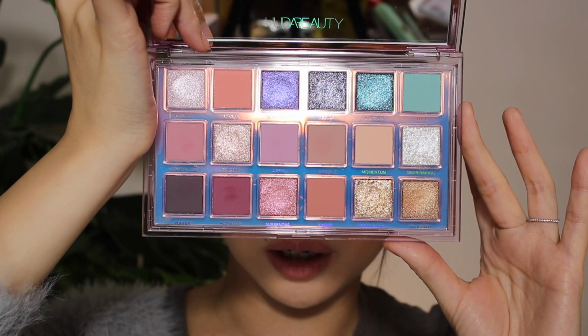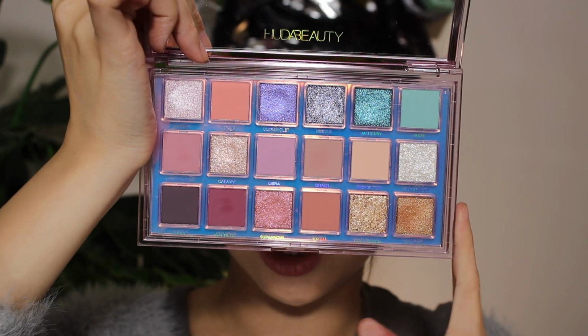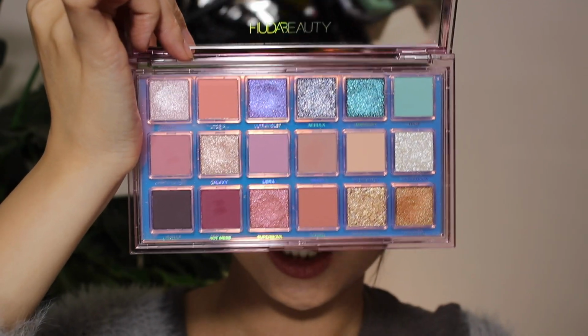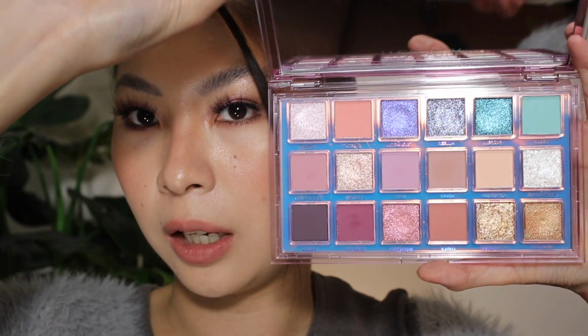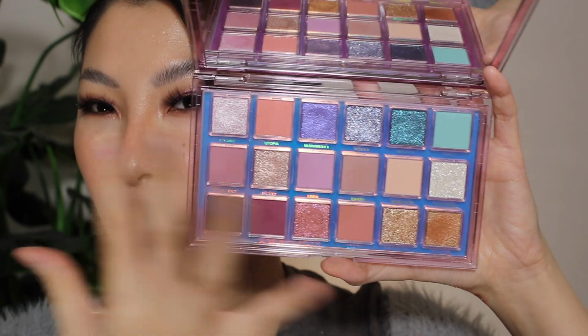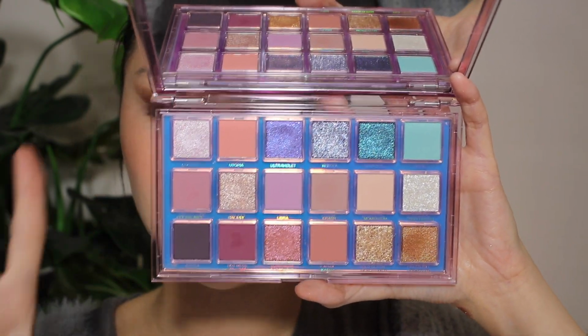This is my favorite color story from hers. I really do think the color story is beautiful here. You have your pops of color, you have your depth, you have your really shiny glittery. The shades in here go so well with each other. It's truly a beautiful, well thought out palette. This is a lot cheaper, $67 for 20% off. I really feel like this will be an even better buy.